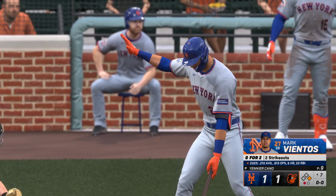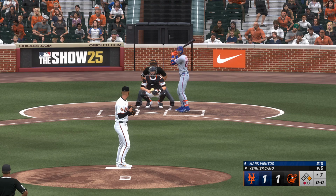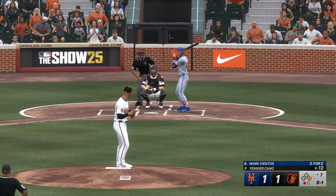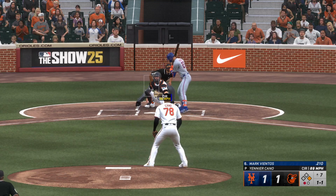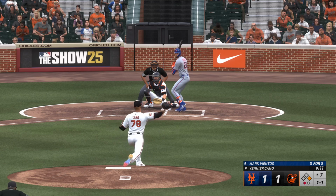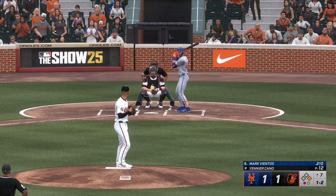Mark Vientos digs in now. That one clips the outside corner. Strike 1. Just missed. Way to lay off that pitch down. Swings and misses. And the count 1-2. With 2 strikes, may see some movement over there at first base, trying to stay out of the double play right here.